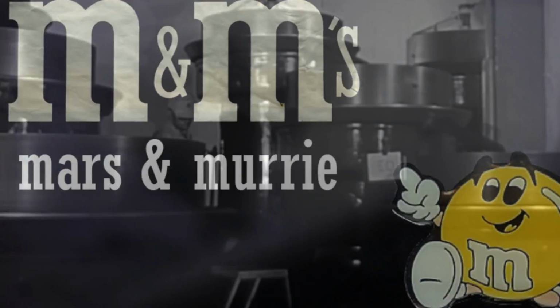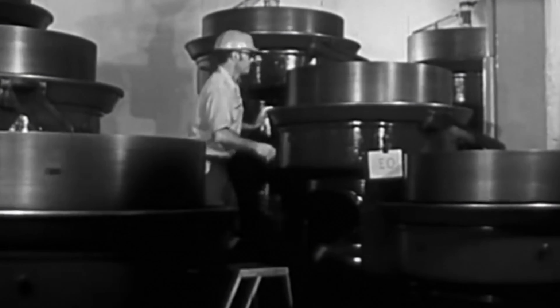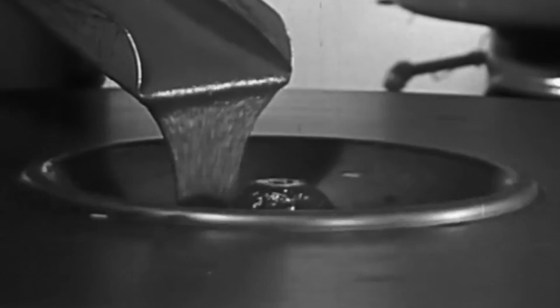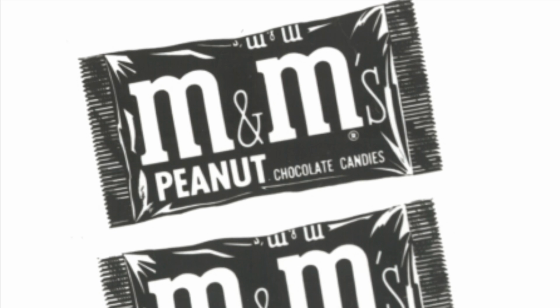Mars and Murray were then granted a patent for their new hard-shelled candy product, and manufacture of it would begin in early 1941, with their new product being called, yes, you guessed it, M&Ms.